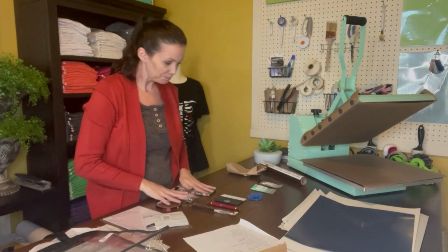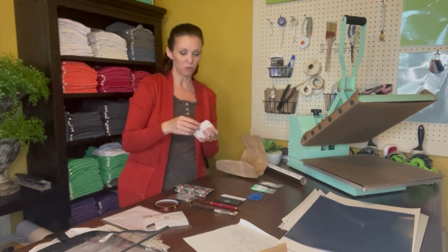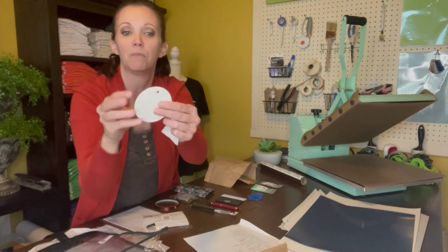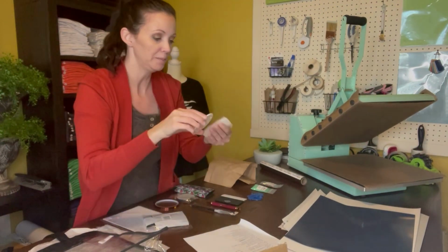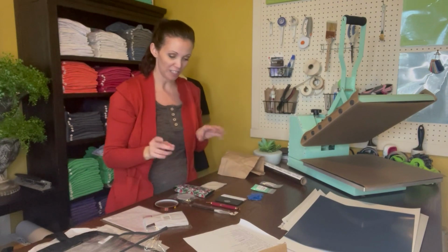So cute. The next thing they sent me was an ornament. So this is just a cute Christmas ceramic ornament. Isn't that adorable? Very cute. I'm holding a hole. That's what it would look like. It's just circular. That's going to be fun, getting ready for the holidays.